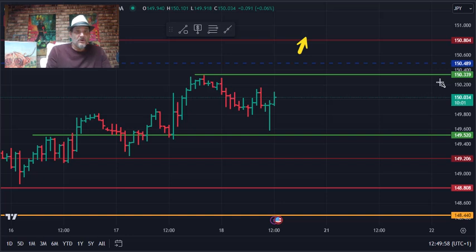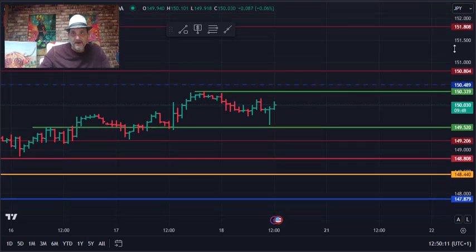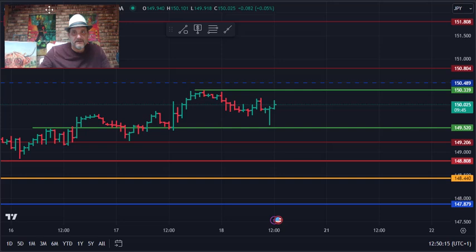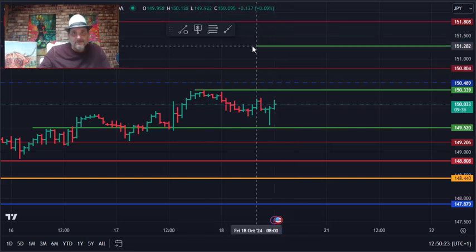150.80 is pretty strong support, resistance, and then right behind it is 151.35, I think. Hang on, let me see. See if I put it there already. Okay, I got 151.80. Yeah, that's the main resistance level, but a minor one is 151.36. That's there. That's the next level. So that's what I got for dollar yen.